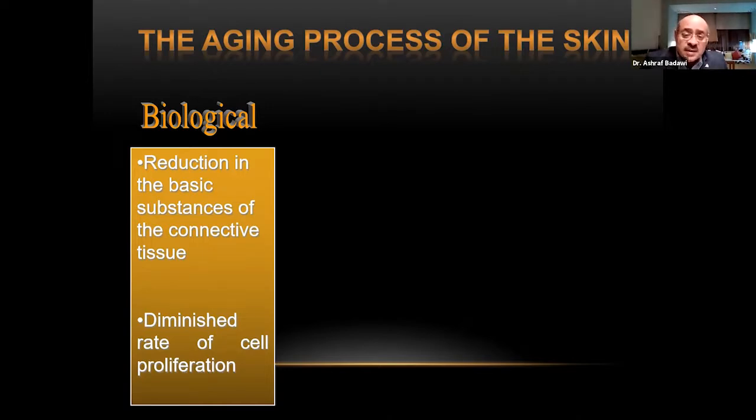What about our skin? Our skin is a body organ which is subjected to this biological aging, as with any other body organ. However, the skin is different from any other body organ by the fact that it is the interface with the environment. It is the first barrier to protect our internal body organs from the environment. Because of that, our skin has two types of aging. We have chronoaging, which is the biological aging, and that's why we call it intrinsic aging, because it's due to factors coming from within the body.